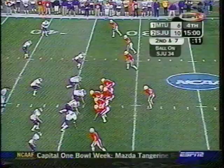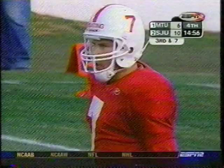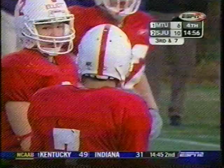Keating with three receivers to his right. Looking there all the way, lofting it too high for Nelson. That was a check that Ryan made that probably he shouldn't have made, because he had Flinter down here working one-on-one. That's why you know he checked to a pass play. His running back took two steps up for pass protection.